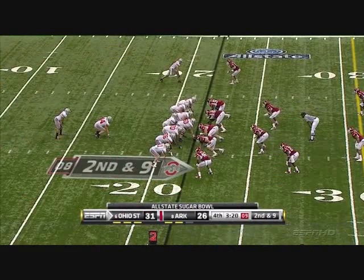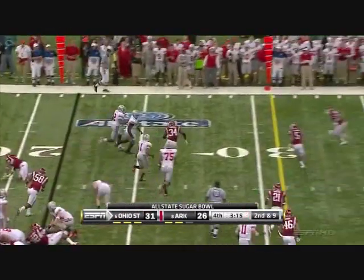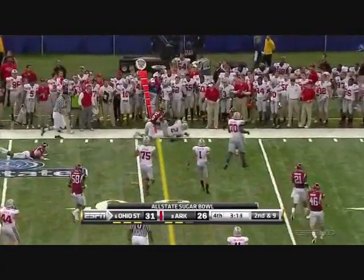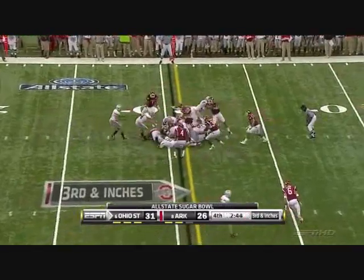Second and 9. Play fake. This is a keep all the way on the run for Pryor. And he slides forward. Pryor. He got it.